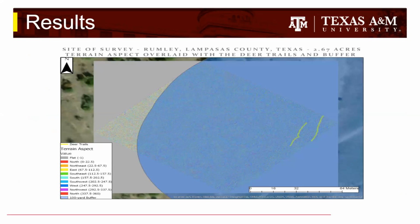Now, this last map shows the terrain aspect overlaid with the deer trails and their respective buffers. This would be a map that would determine where the construction of solar panels would occur.